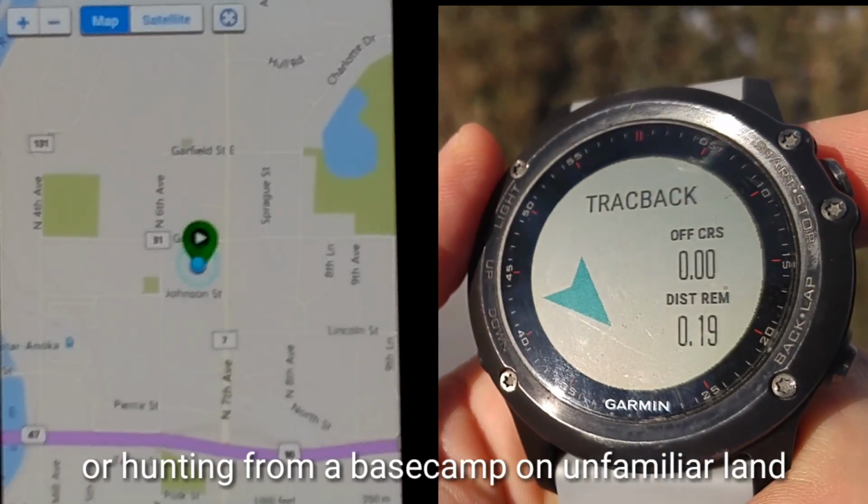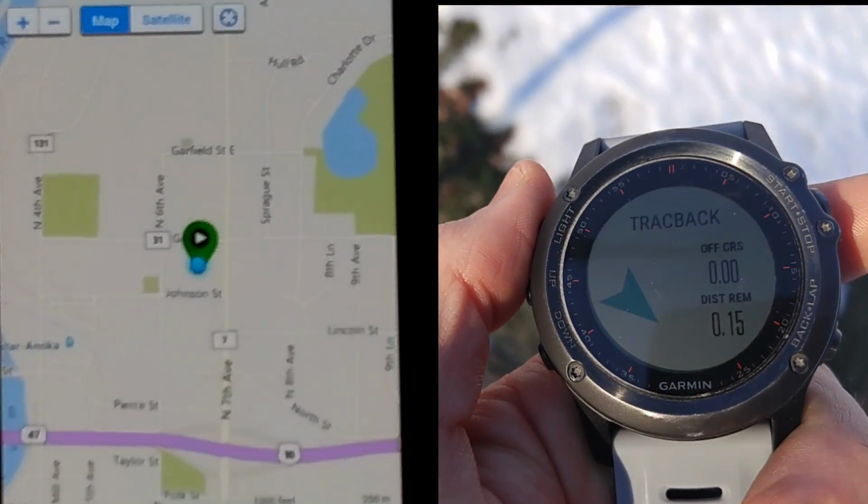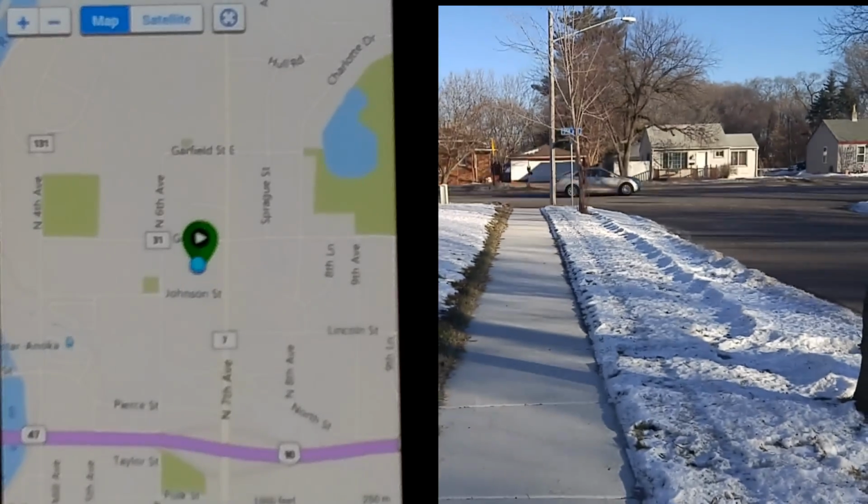So now TracBack says that I need to go 0.19 miles. I have 0.15 miles to go. I have to go this way on this sidewalk and then take a left.